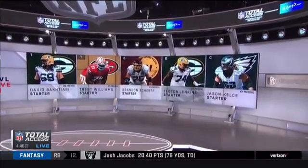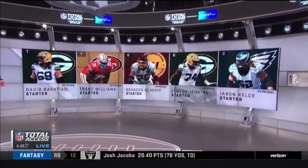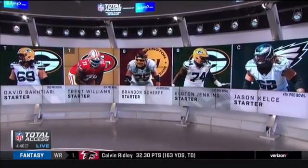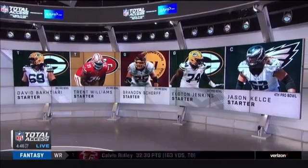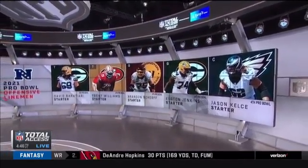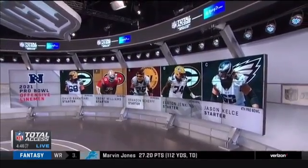Your NFC starting offensive line for the 2021 Pro Bowl is Packers tackle David Bakhtiari in his 3rd Pro Bowl, with Niners tackle Trent Williams making his 8th appearance. Your starting guards are Brandon Scriff and first-time Pro Bowler Elgton Jenkins. At center, it's Eagles' Jason Kelce, who has also been named first-team All-Pro in each of the last 3 seasons.